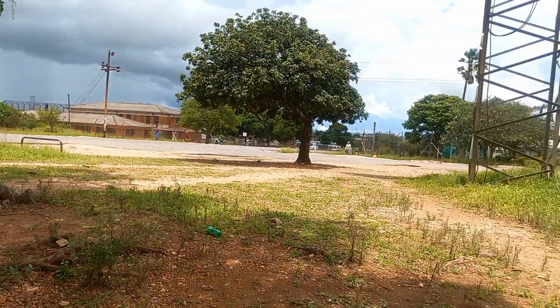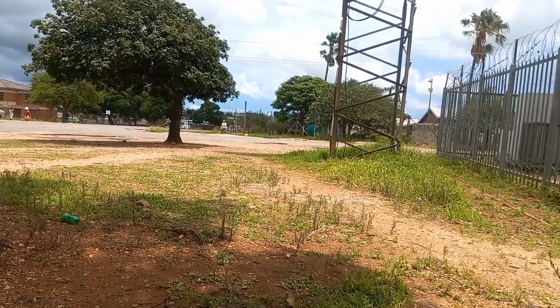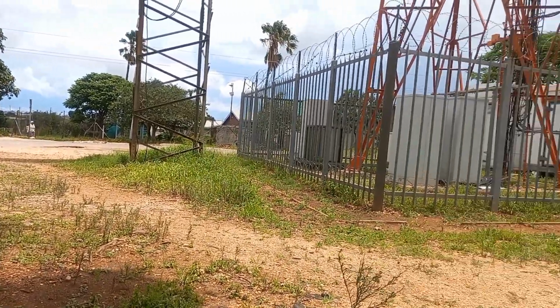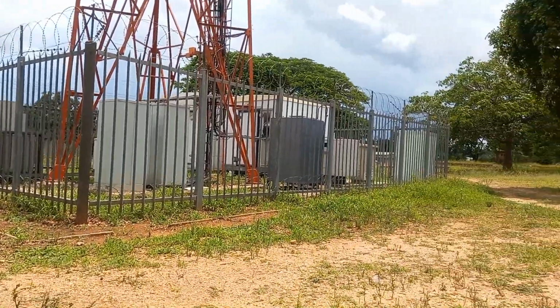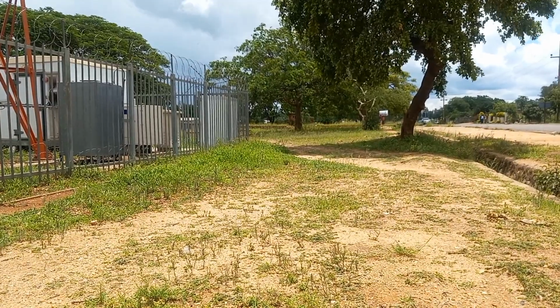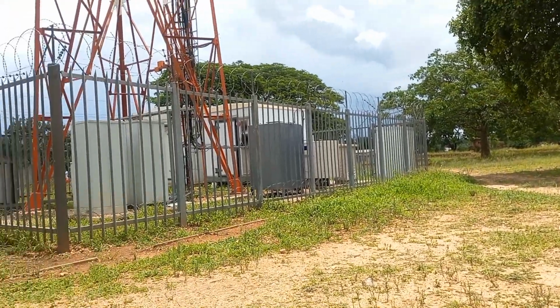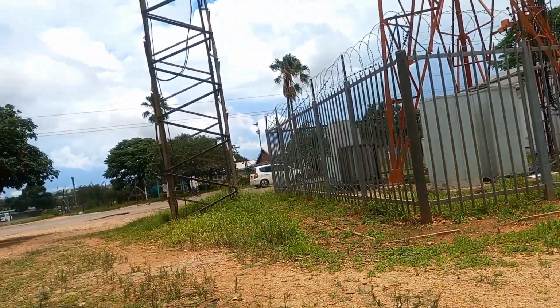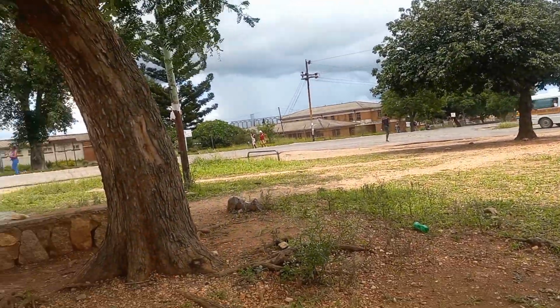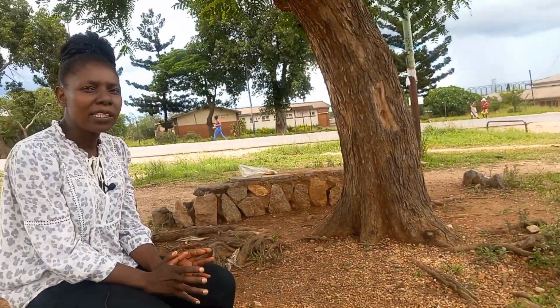This was how most of these suburbs were done. If you notice, this is exactly what's happening in Emakhandeni, New Makokoba, where everything else is housed in the same place. I'll also do a video to show you that. So when people say Bulawayo is organized in such a beautiful way, this is what they will be talking about. And these are just the social amenities people need.